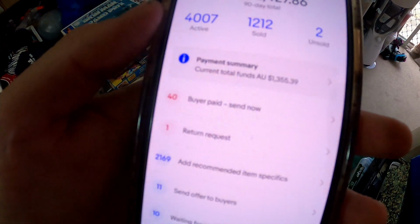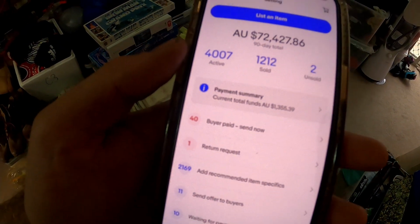All right guys, we've got 40 to pick. It is a long weekend and it is now Monday, so we're actually going to be picking Friday, Saturday and Sunday sales, and we've got 40 to go, so let's get into it.